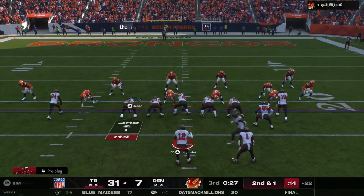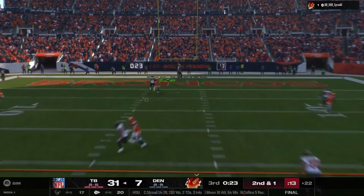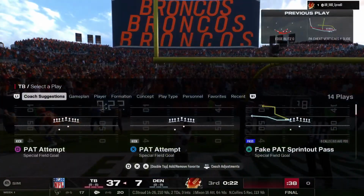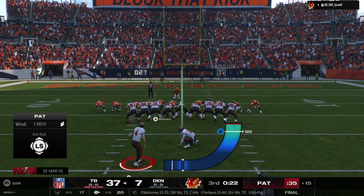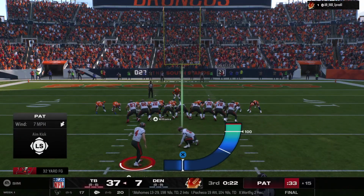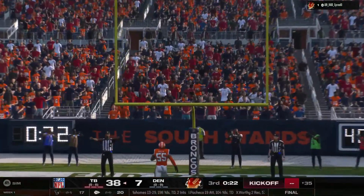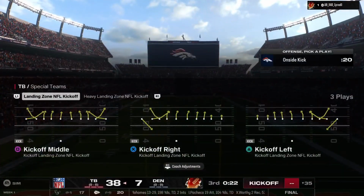They send Godwin in motion. He'll look to throw. That is caught. What a throw. Amon-Ra St. Brown. Touchdown, Buccaneers. On comes McLaughlin to add the PAT. His kick is good. And the Bucs will add one more onto their big lead.